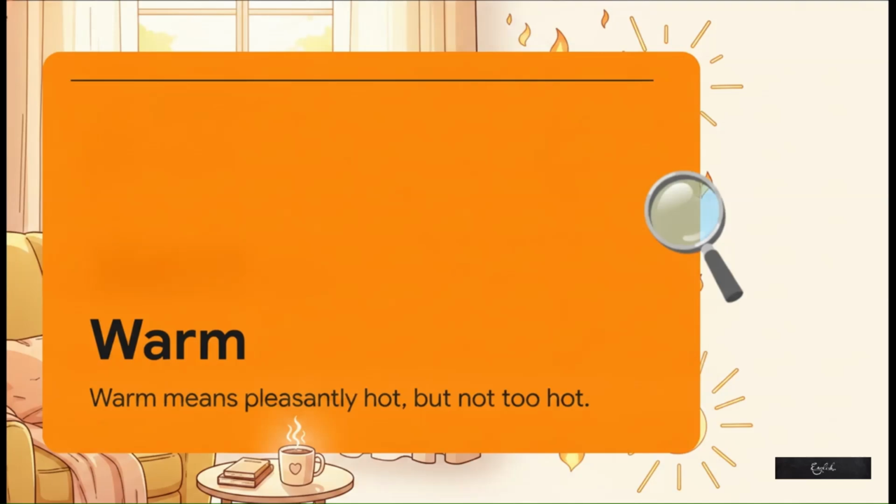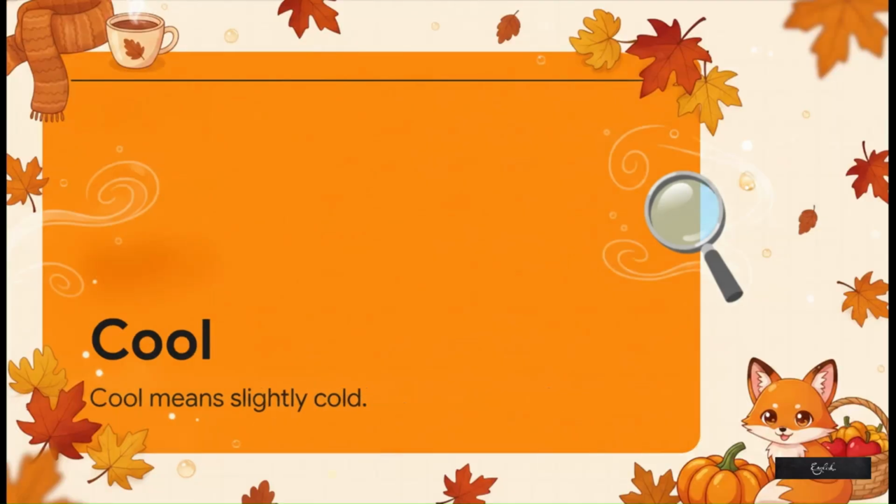Now, if we just step that temperature down a little bit, we get the word warm. Warm means pleasantly hot, but not too hot. It's a really comfortable, relaxing feeling. Dropping the temperature down another notch, we find the word cool. Cool means slightly cold. It feels crisp and refreshing, kind of like a nice, breezy autumn morning.